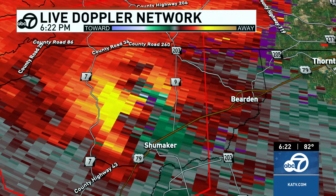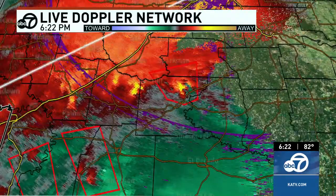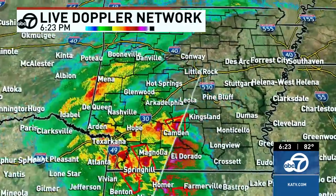They have some damage reports out of the Texarkana area with trees down. The Camden storm is continuing to show strong rotation aloft and a weaker rotation closer to the ground. The storm here that's just north of Camden, if one's going to produce a tornado, this is going to be the one to do it. So hopefully it doesn't. It's just north of Shoemaker, and as far as what's going on elsewhere in the state, the main show right now is down in South Arkansas.